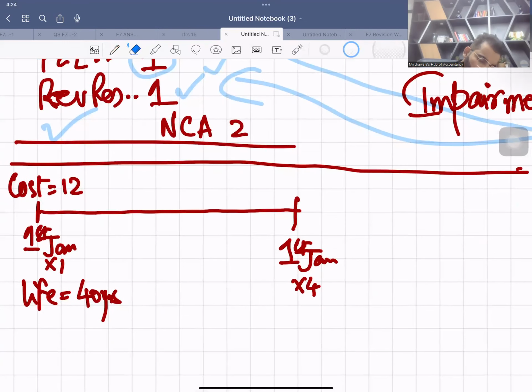9 divided by 36. 9 divided by 36 is how much? Let me check. It's 0.25 per annum, multiplied by 3 years. So 0.25 multiplied by 3 is 0.75. So 9 minus 0.75 will give you 8.25. This is the net book value.